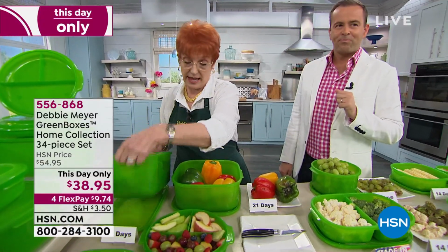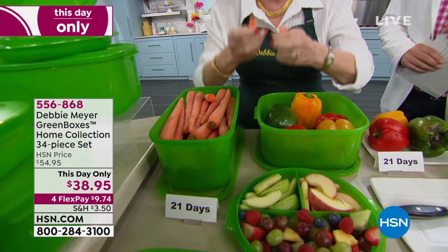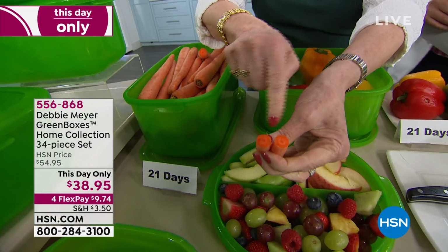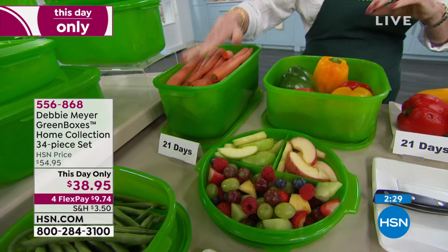You like juicing? This is how you get to juice fresh carrots. Look at that, look at the color, look at the moisture. You want to be able to do this, whether it's baby food or juicing, whatever it is, you have a lot of capacity there.